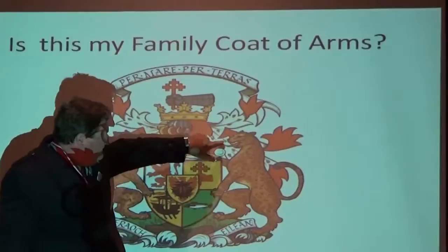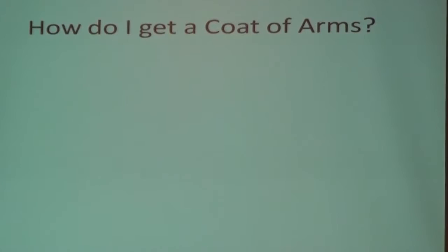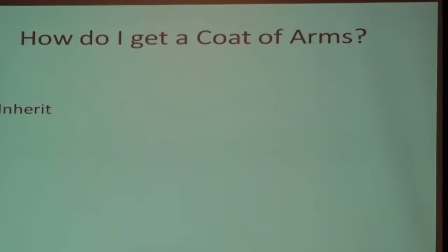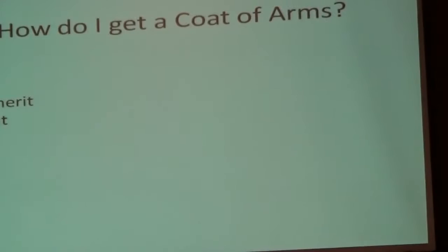So, how do I get a coat of arms? Is the other question I get. So you can push the button again. Putting you to work, Harry. Your fingers. You can inherit. And can you push it again? I think you can just hit the space bar too. It's supposed to say matriculation on top.